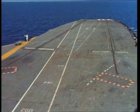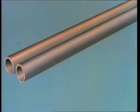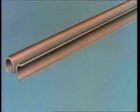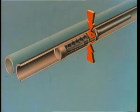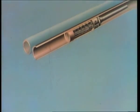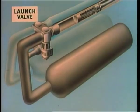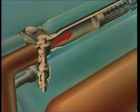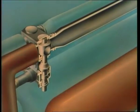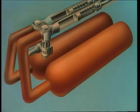Let's see how a steam catapult works. Beneath each catapult track are two cylinders, but we'll deal with just one for the moment. Inside is a piston assembly. The main piston is at the after end. And these are guide slippers to keep the piston aligned. The cylinder is connected to a high-pressure steam receiver through a launch valve. When the launch valve is opened, steam pressure drives the piston forward. The other piston is exactly the same, driven from its own receiver.